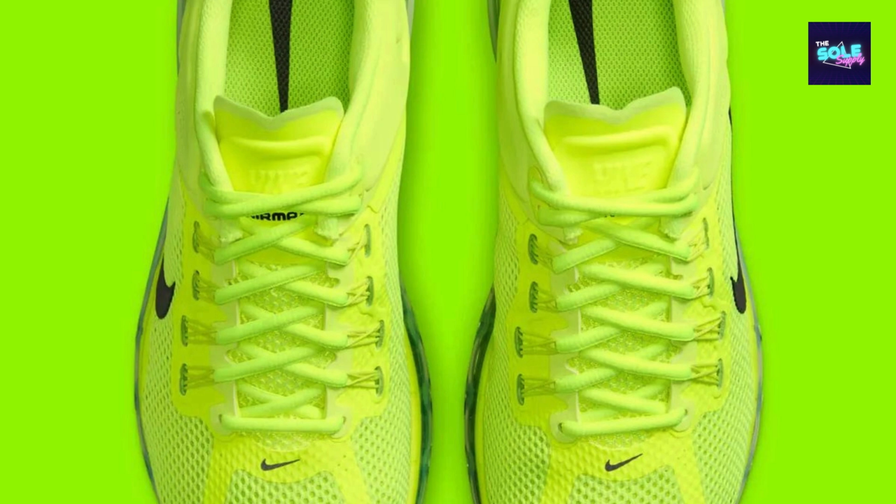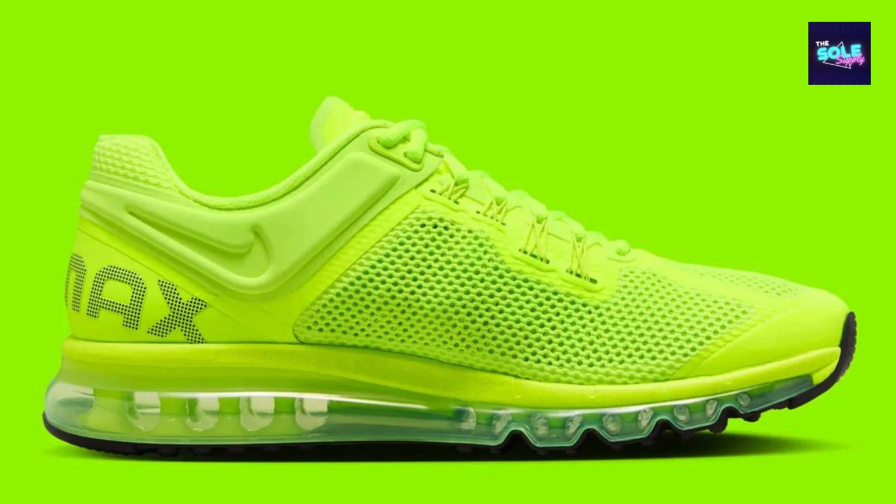Reviews. As more people get their hands on this shoe, reviews will start to appear online. You can try searching for reviews on sneakerhead websites or YouTube channels. Availability. The Volt colorway just came out, so it should be readily available at Nike.com and other retailers. However, if you prefer a different color scheme, you might have to wait or search for them online.